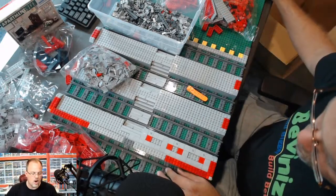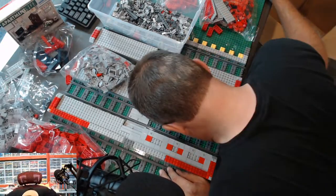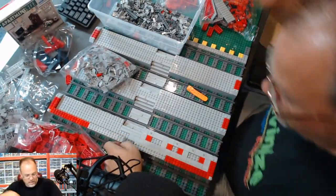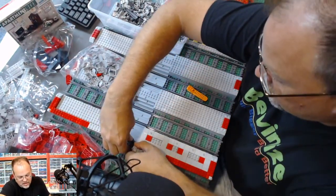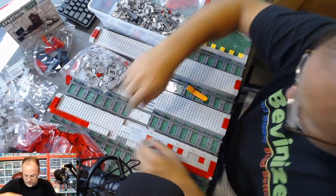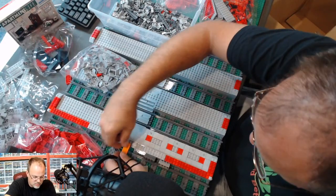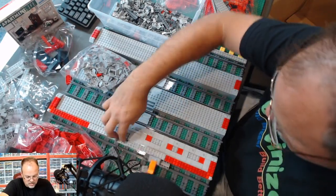I did that in the wrong spot. Crap. I was supposed to put that one piece down. Hold on, I still gotta refix myself. I apologize.